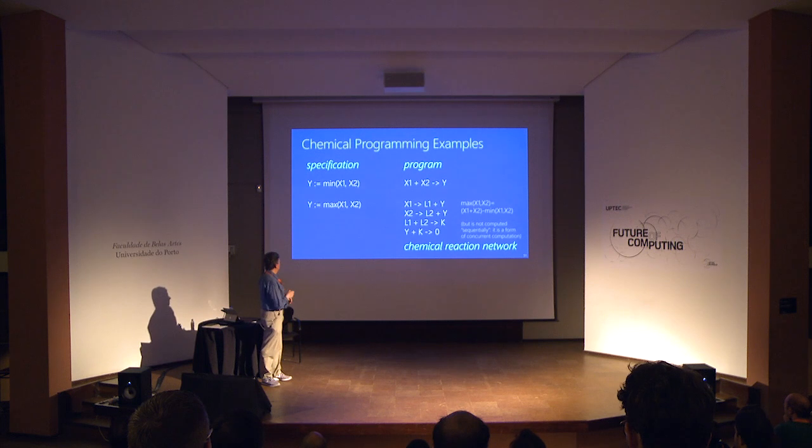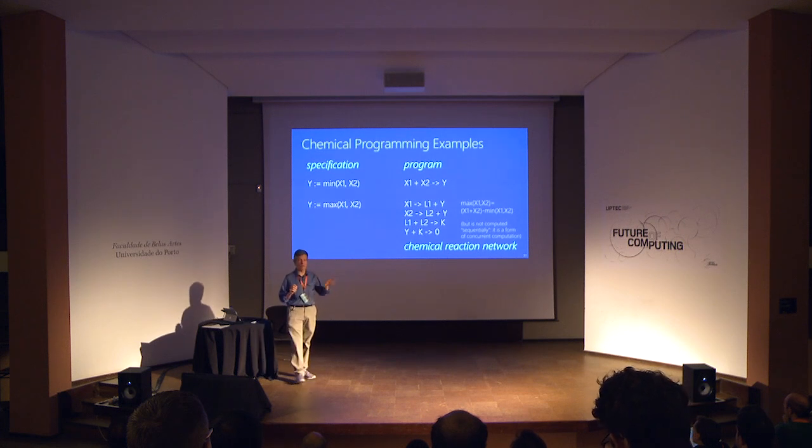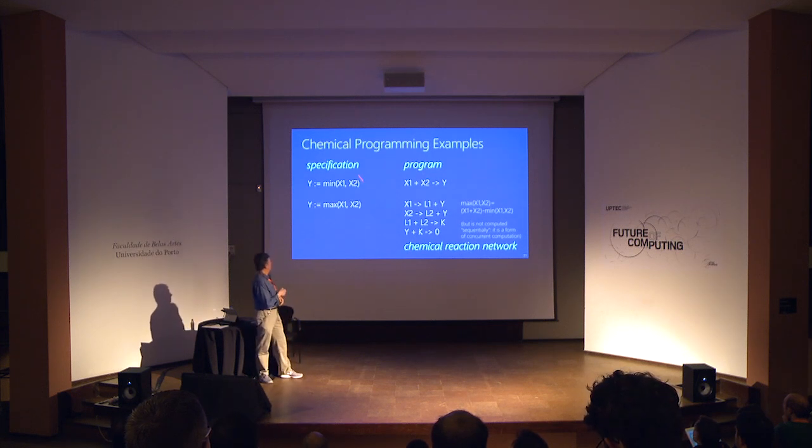So what are these things? X1 and X2 will be two species. A species is a kind of molecule which comes in some kind of large quantity, a large copy number. So you may have 2,000 of X1 and 5,000 of X2, okay? And those are species. And suppose you want to have a computation, so that at the end of the computation, you have another species Y whose count is the minimum of X1 and X2. Okay? So this is a specification.